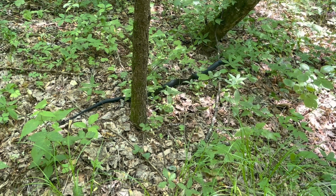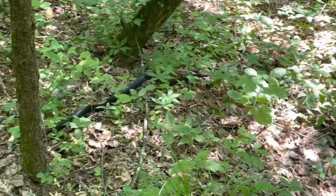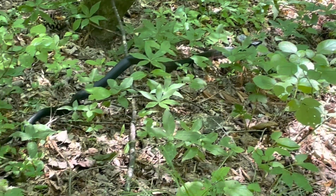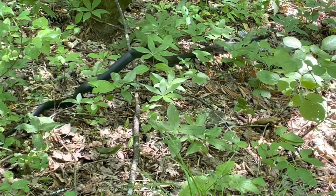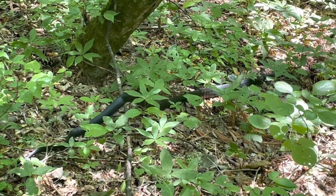All right, snake number 18, another rat snake. It's 18, a big one. So Sunshine backed up into me. Yeah, I'm on snake duty still. This one was off the trail to the right side.